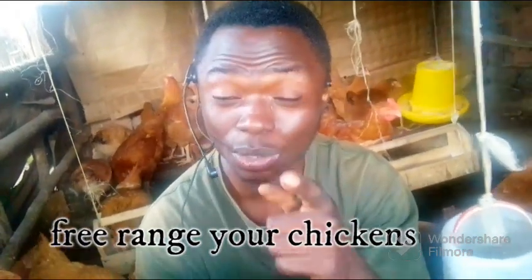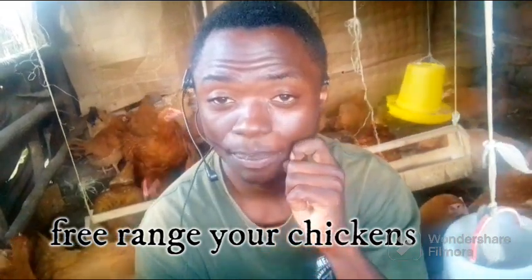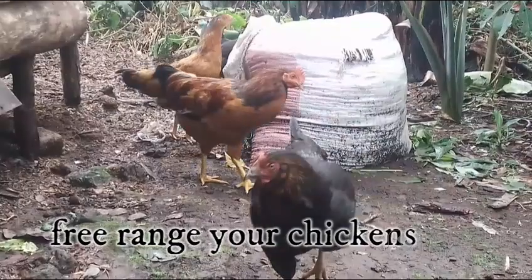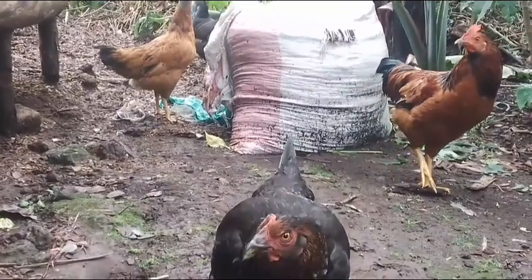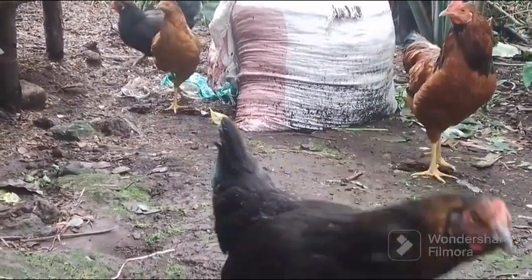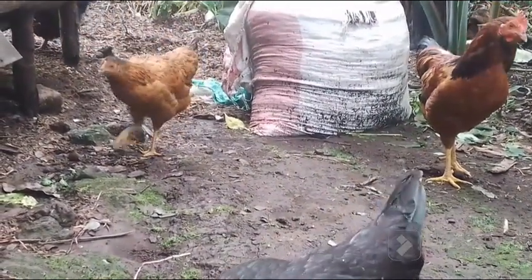And then another thing you can do when you want to cut cost on your chicken feeds is putting your chickens on free range. So allow your chickens to go out and forage. If you allow your chickens to go out and forage, this will be a benefit, because you can only give them a quarter of the feed they have been depending on, and then they go to look for their own feeds outside, because they will meet some fodders, they will meet some insects.